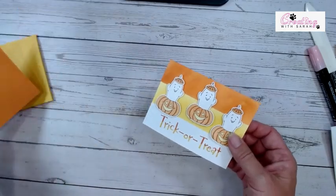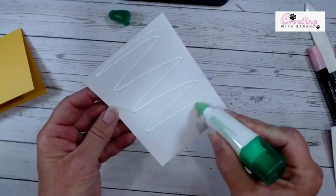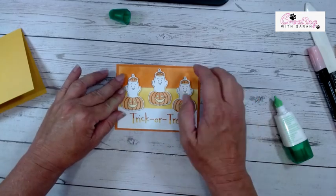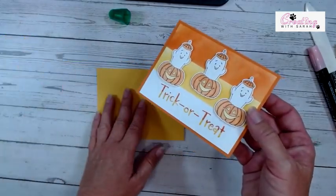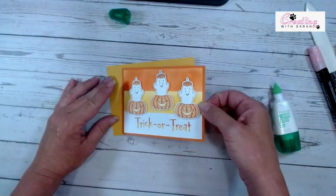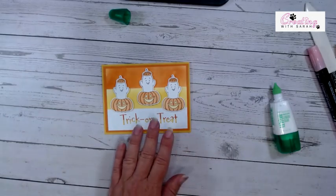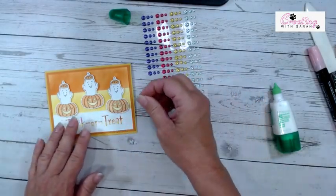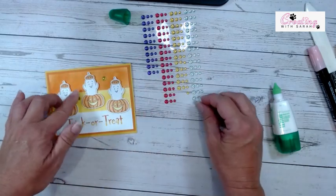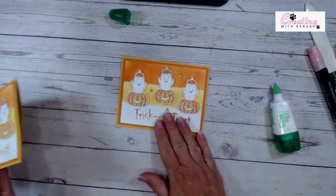There we go. Let's bring in our pumpkin pie layer. Let's add this here. And then let's pull in our card base. And I'm going to attach this. And then last but not least, let's bring in our gems. And I am not going to fight with the Take Your Pick tool and this sheet. I have no idea why, but it does not like them. So I'm just going to use my fingernail. What's left of them. There you go.